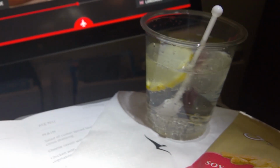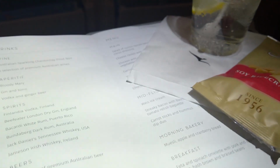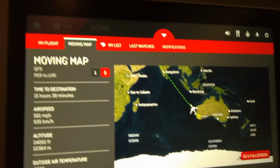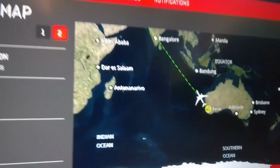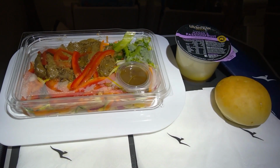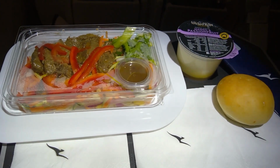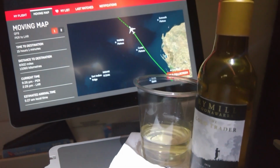On this QF9 from Perth, the food comes noticeably quite late, and the first meal feels like a small snack. The main course itself is a salad of cumin beef with zucchini and citrus dressing. Icy cold, as you might expect. Even the roll was only lukewarm. Drinks themselves are in miniature wine bottles.